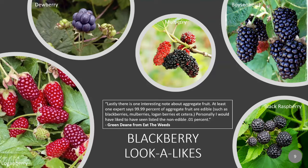The white mulberries are obviously not going to look like blackberries, but the red ones do because they actually look like a deep, blackish purple. Keep in mind, though, I do want to say with the mulberries, do not eat unripe mulberries. They can be mildly hallucinogenic.